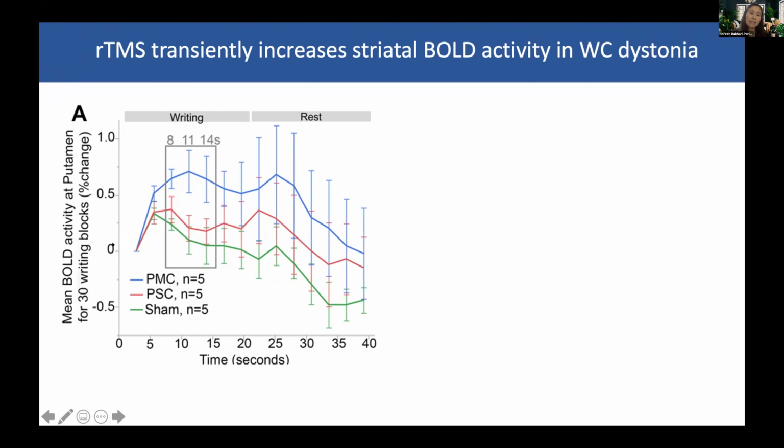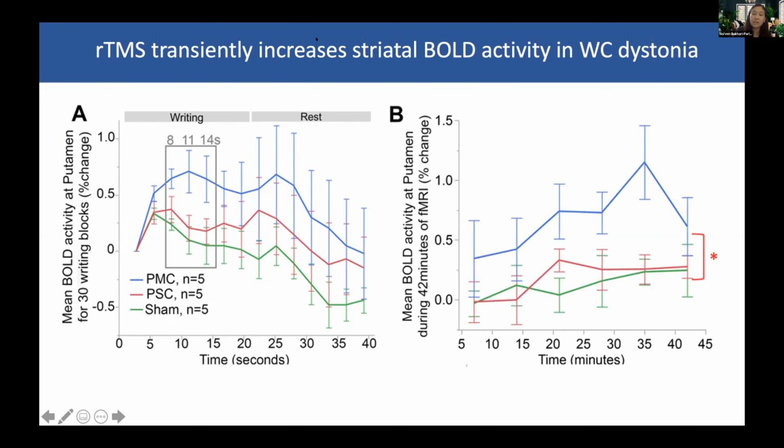And what we see is that initially, they're starting at the same time point. And what we see is that as the subjects continue to write, we actually start to see a difference in the striatal bold activity at the premotor cortex, where there's a transient increase in bold activity at the putamen when TMS is applied at the premotor cortex compared to primary sensory and sham. So we decided to focus on this specific subset of regions, subset of times where we're starting to see transient signal, and look at it across the 45 minutes of TMS.